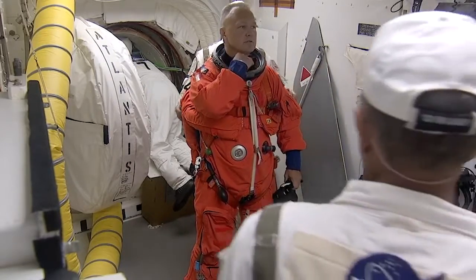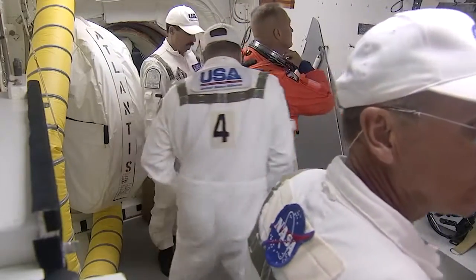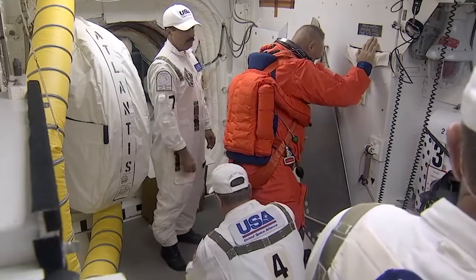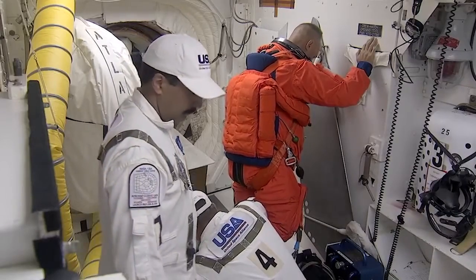So you're talking about the two guys in there. Drew, this is his 11th mission. I'm talking about Randy. And this is Randy's first one as the number two. So this is the first time he's actually inside the vehicle doing this setup here. So I'm sure he's having a lot of fun.